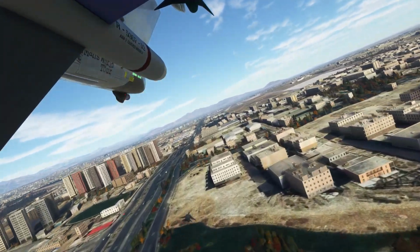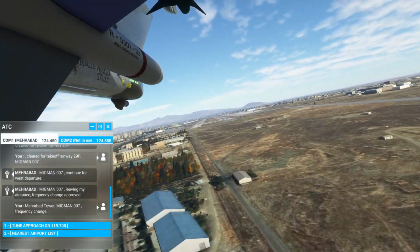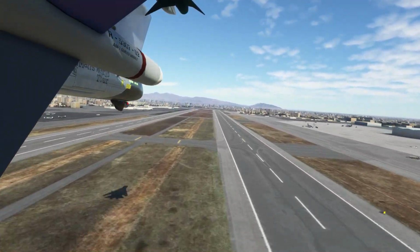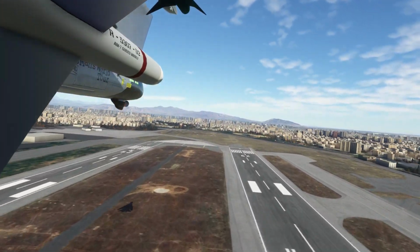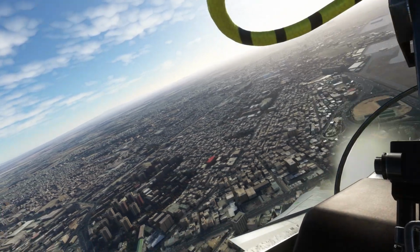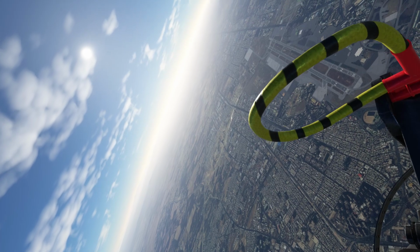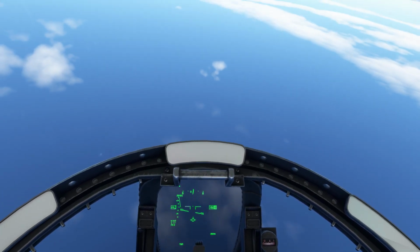Airport's coming up. We'll fly between the runways. Call the tower after I've done my flyby. It's cool. Righto, let's do a zoom climb, because we can. Look at that. Doesn't get any better than that, ladies and gentlemen. Sure doesn't. Living the dream there.